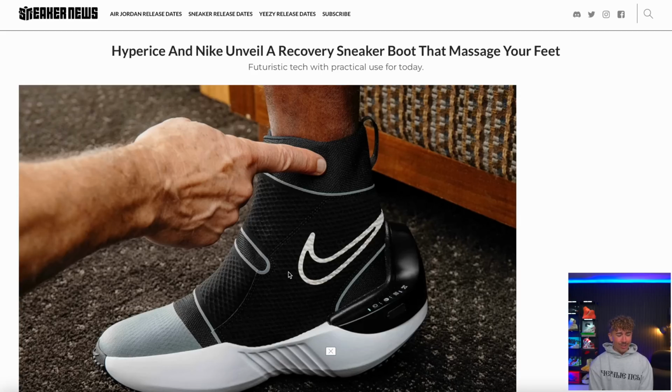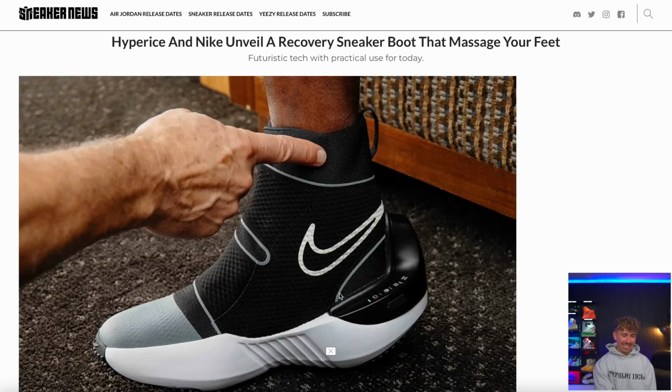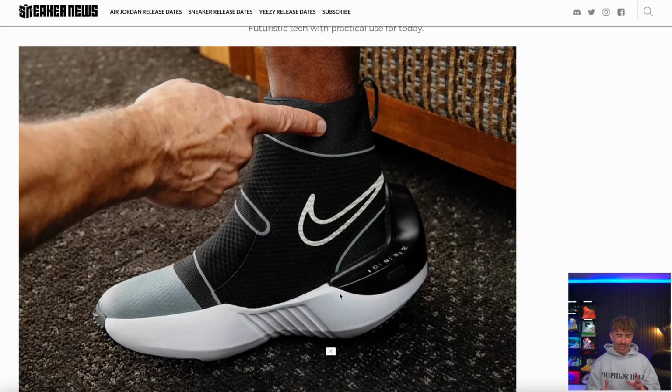Nike is going to be dropping a pair of shoes that massage your feet. Now, I'm not entirely sure if this is going to be a gimmick or not. It seems a little bit gimmicky, but hey, if the tech is there and they actually make sense for athletes, then maybe these could be the most futuristic shoes ever. So this is a collaboration between Hyperice and Nike, and they've got a boot and a vest, and this boot I actually think looks pretty cool, not gonna lie, but you do have this huge panel around the back with some controls.